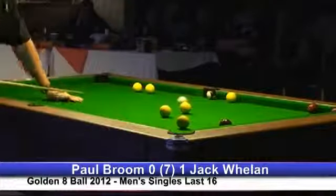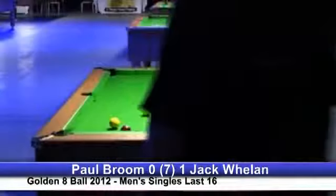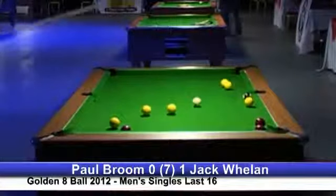Well, he has done it, but he's missed the red this time. Too worried about moving that black ball, and he's missed the pot. Took his eye off the pot there. Shakes his head again, as Jack does. Walks away from the table.